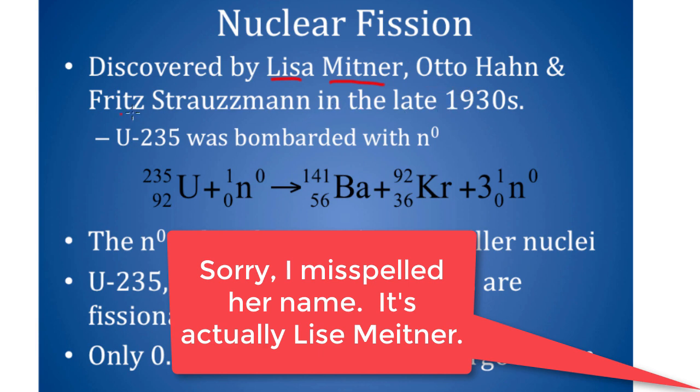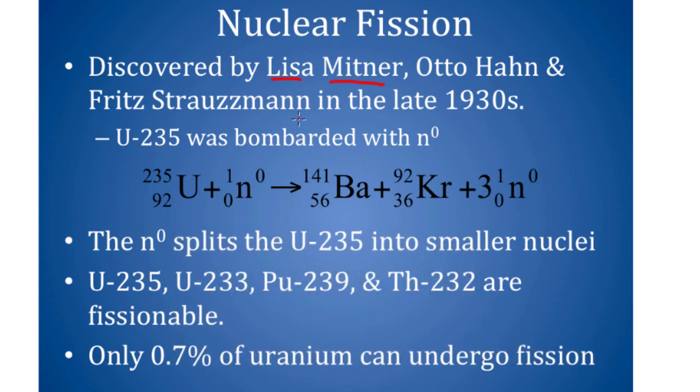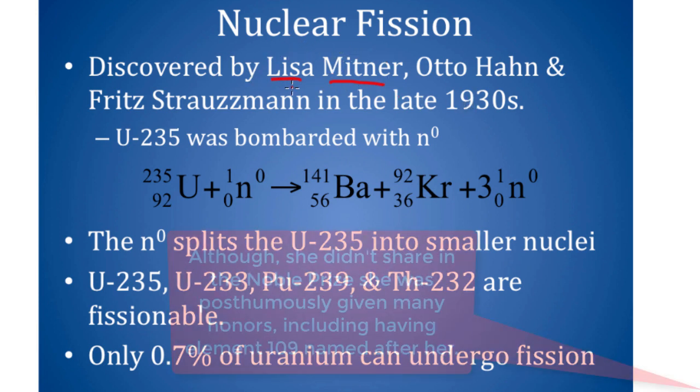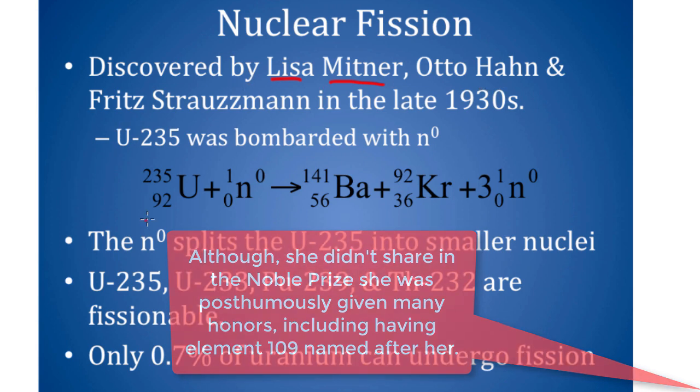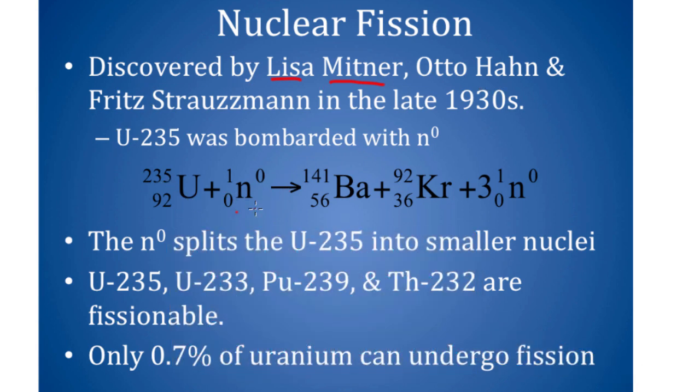Otto Hahn and Fritz Strassmann were German in the 1930s. Well, actually, Lise Meitner was too, but she was also Jewish, and she had to run away in the 30s due to the war, and she ended up not getting credit for this originally. But now we give her a lot of credit because she's actually the brains behind the whole operation. Anyway, so that's just a little bit of history there. I'm not going to test you on that, but it is kind of interesting.